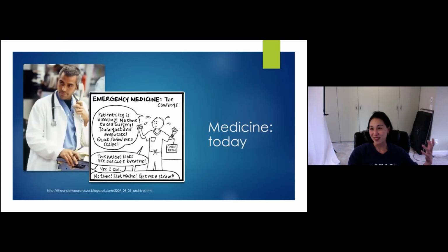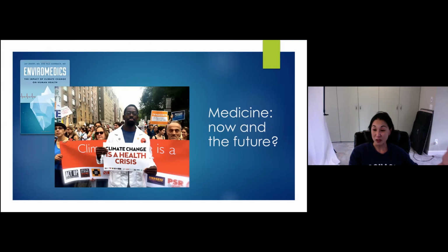So, I think this is an old view of physicians in medicine where, especially for emergency medicine, we're very reactive, right? This is like, patient's leg is bleeding, no time to call surgery, tourniquet and amputate, quick, throw me a scalpel. And it's a very reactive approach. But I think medicine in the future, so you guys, is gonna look more like this. So, really harnessing our ability to be advocates for health, working with national, international organizations to make change.